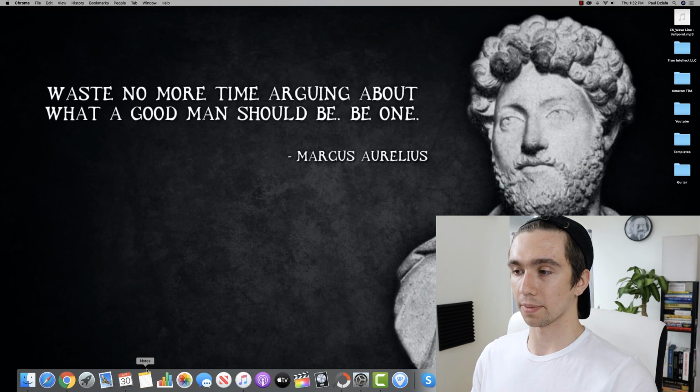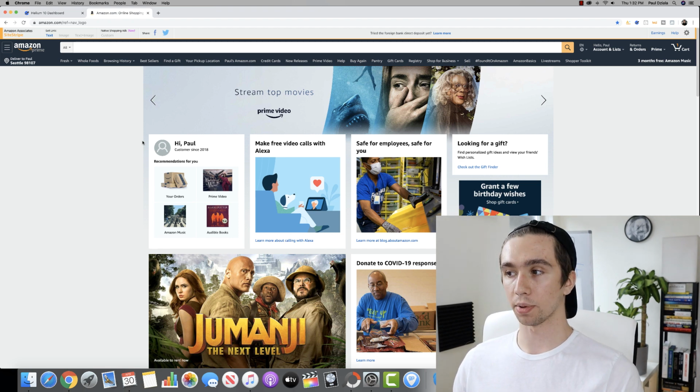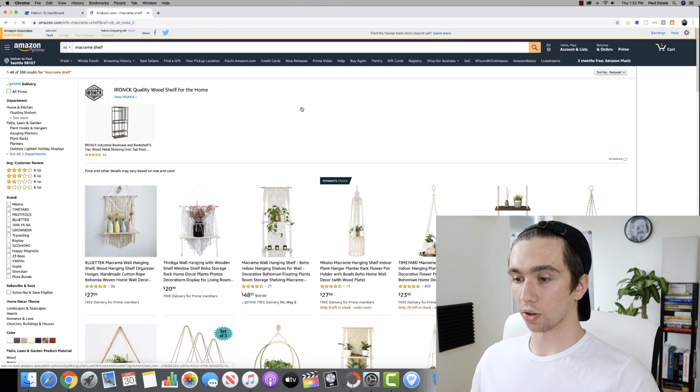So if we move over to my computer here, we will pull up Amazon, right? And I'm always focused on giving you real examples that I'm actually utilizing these methods. I'm not just talking here. So we're going to look at one of my actual products, my macrame shelf, which has been doing great lately.